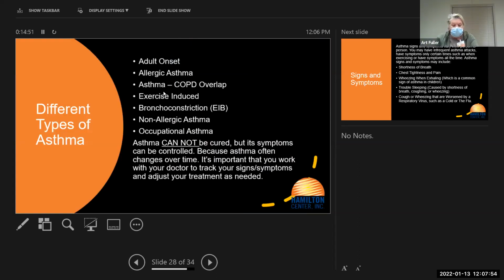There are different types of asthma: adult onset, allergic asthma, asthma COPD overlap, exercise-induced bronchoconstriction, non-allergic asthma, occupational asthma. Asthma cannot be cured, but its symptoms can be controlled. Because asthma often changes over time, it's important that you work with your doctor to track your signs and symptoms and adjust your treatment as needed.